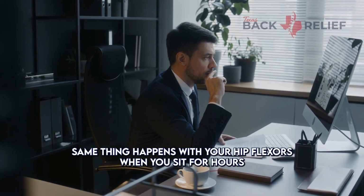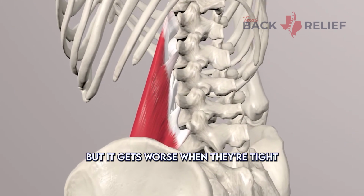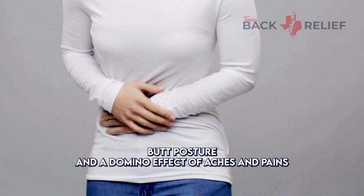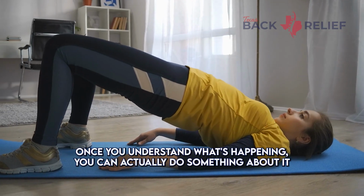When you sit for hours, your hip flexors adapt to that shortened position, but it gets worse. When they're tight, they pull on your lower spine, creating that duck butt posture and a domino effect of aches and pains. The good news? Once you understand what's happening, you can actually do something about it.